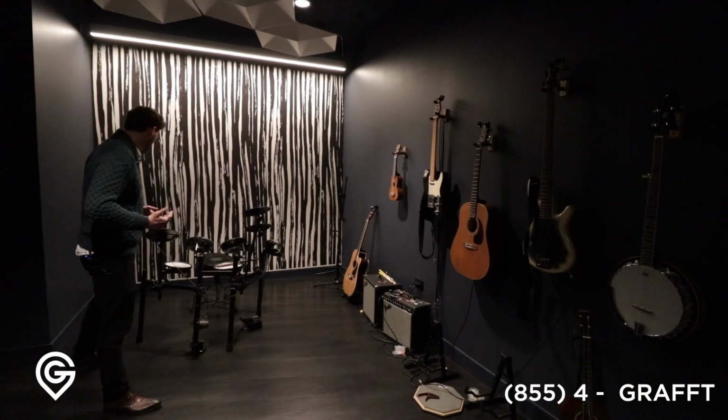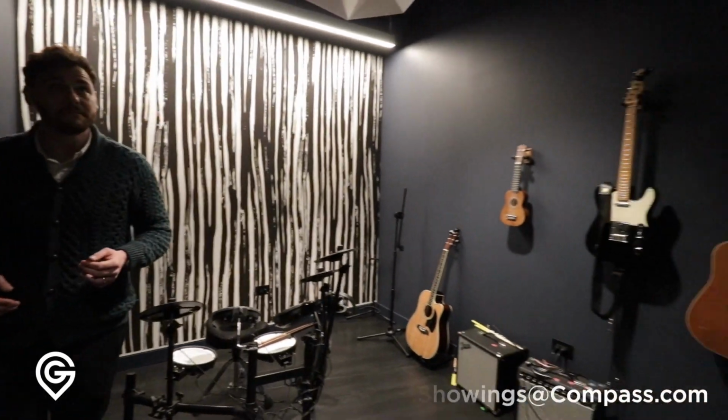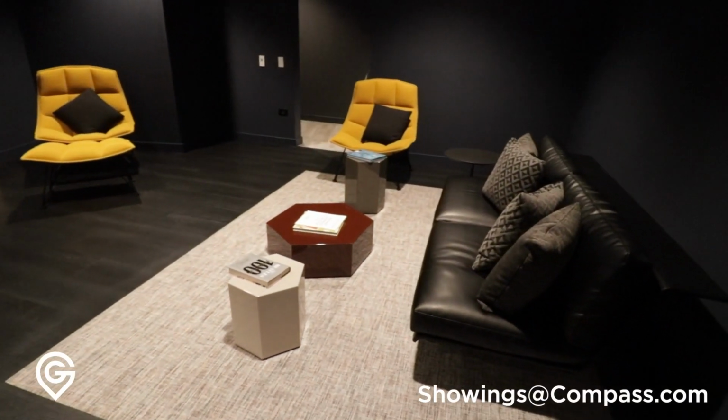They have amps, they have a drum set, they have a TV in here in case you wanna watch things while you're doing it. And even the acoustic tiles that they've put on the ceiling add a nice definition to the room, which makes it very aesthetically pleasing while reducing the noise transmission throughout the entire building.